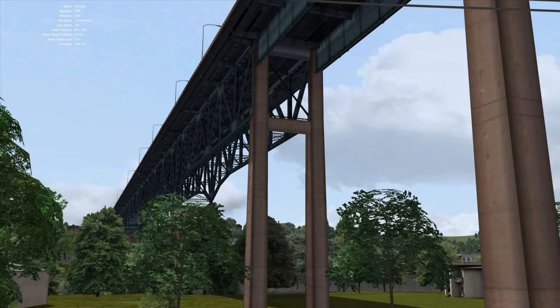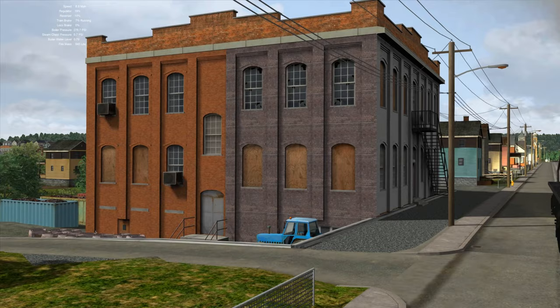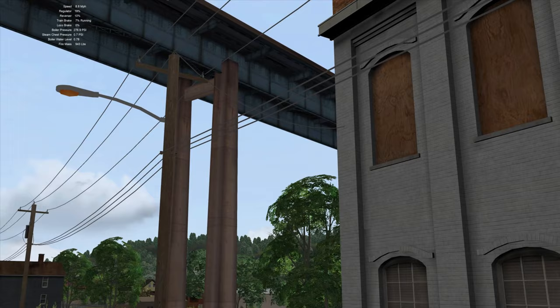Passing under the Route 40 bridge, on our left, we have the now-abandoned schoolhouse built in 1940. We see this building model used all throughout this route in the sim as a generic building, but this is the real site of the school, and this is the building that the model is based on, so it actually looks just like this here in this spot.